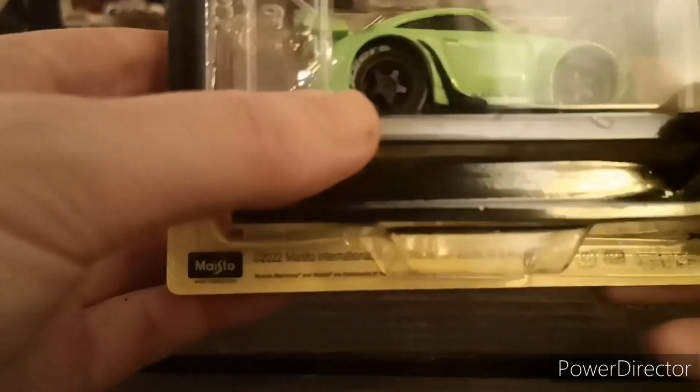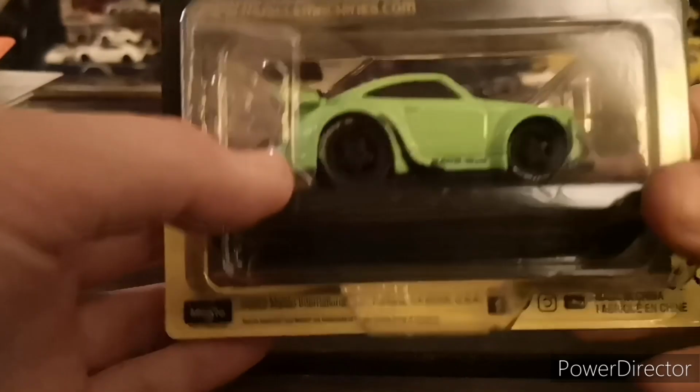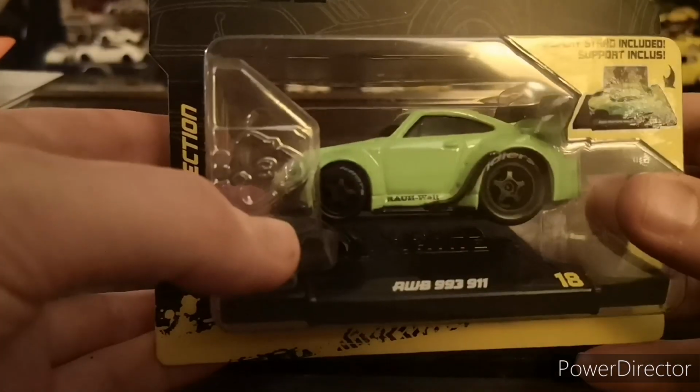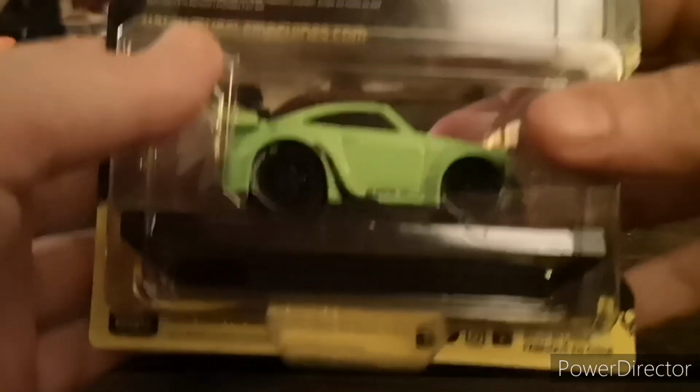I like the fact it comes with a base, but the car's not on the base per se. And I do like the fact also that it's visible, notwithstanding which side you're looking at. Yeah, so that's number one.